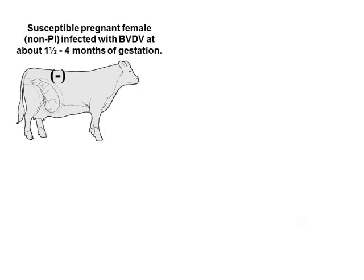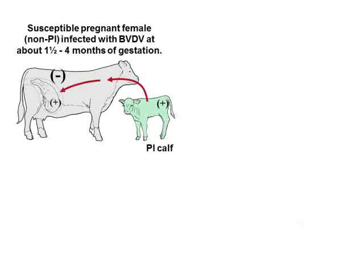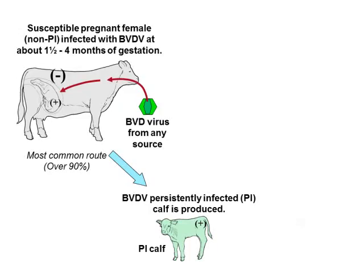Dan talked about how this virus is spread, but basically, I use this slide a lot with producers. Most of the time we have a cow that is not a persistently infected cow. So she is herself not persistently infected, but if she's exposed to the virus during critical stages of gestation, she can then cause that positive, or persistently infected, calf. And the most common source is a persistently infected calf in the herd that she's in contact with. Can be other sources, but in my opinion, most commonly would be the PI calf. That's where we get those PI calves that are born if it isn't aborted. And a lot of times they will be aborted. If they were all aborted, that would be good.